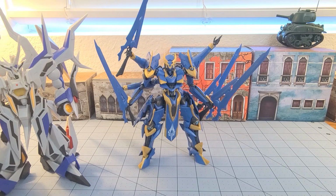So I'll put a link down below to Good Smile's website if you haven't had a chance to take a look at their stuff. Their Moderoid line is continuing to grow, and it has a lot of previews of upcoming kits as well. So do take a look if you're into the mecha stuff, because I know I certainly am.